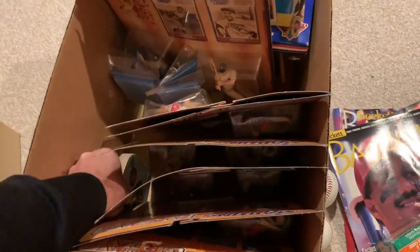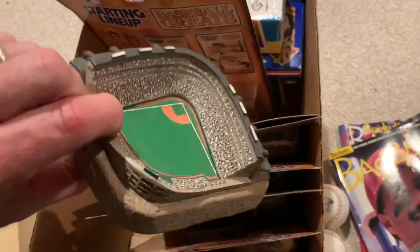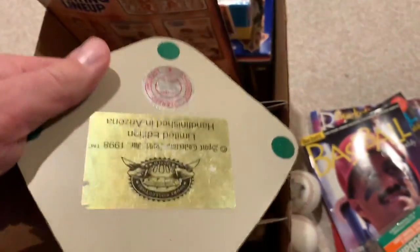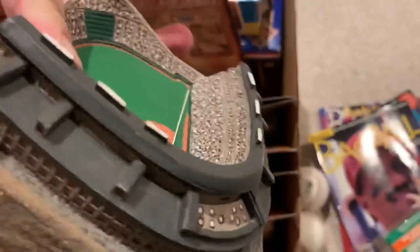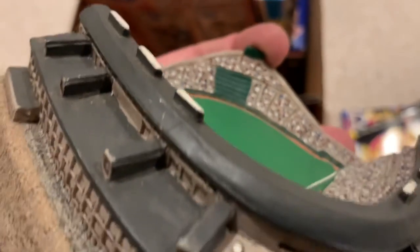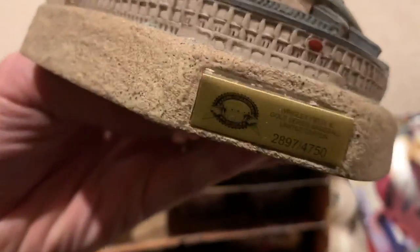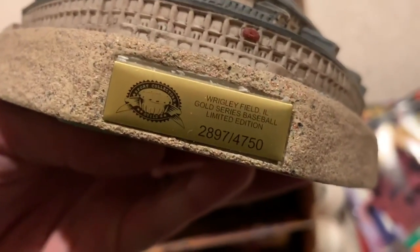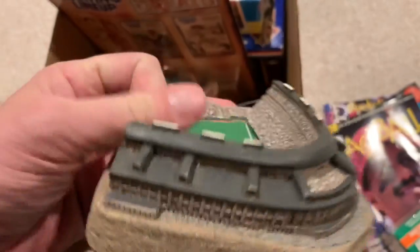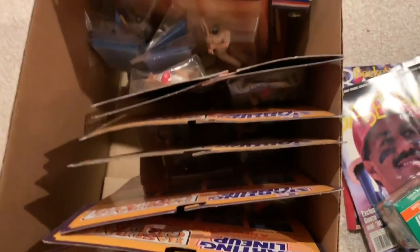He also sold me this, and it's pretty heavy. It is a Wrigley Field replica. This was Wrigley Field before the renovations, I do believe. I don't see the scoreboard out there, but pretty awesome to have this. You can see right there, it says Wrigley Field Gold Series Baseball Limited Edition for $1. I thought that was a steal. I mean, sometimes these sell for like $30 on eBay, so I was going to pick that up for sure.